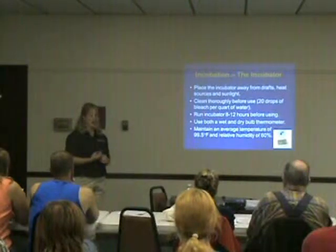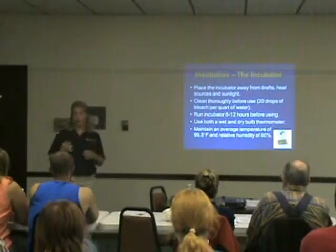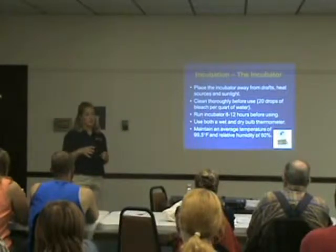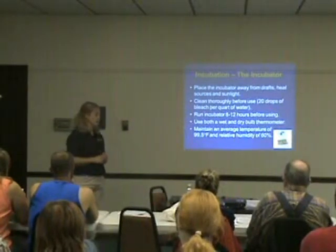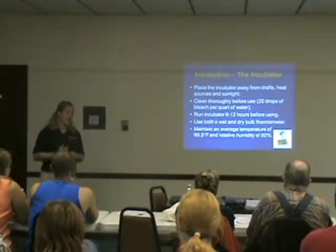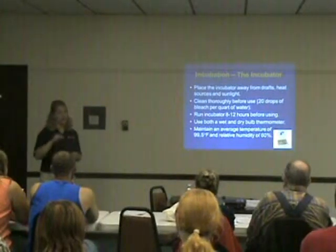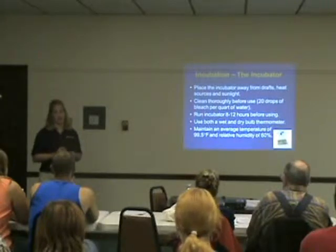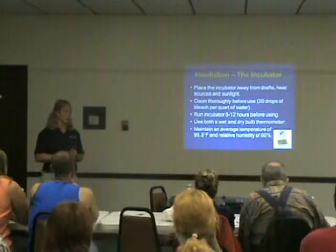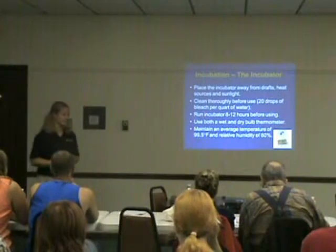Use both a wet and dry bulb thermometer simply because it helps eliminate some of the variability of temperature. And when you get to those higher humidities, you can have some variance with the wet versus the dry. Maintain an average temperature of 99.5 degrees Fahrenheit, and that half is important. The lower or the higher the temperature, the more variability of the hatch, and you also have problems with hatching. Humidity is very important. About 60% humidity is what we recommend.